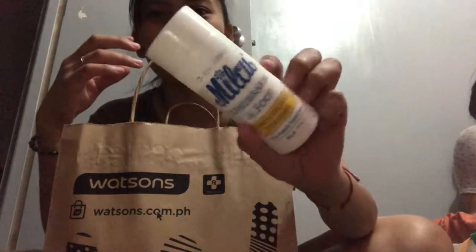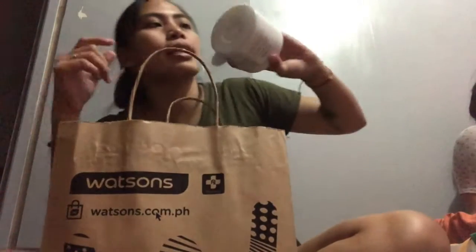Bumili rin ako ng Milku. Yan, ito yung gamit ko sa underarm tsaka sa paa ko. And then, I bought this St. Ives Renewing Collagen Elastin Moisturizer. Okay siya sa skin ko, sa body ko. So, hopefully, okay din siya sa mukha ko. Kaya bumili ako ng 4 face, kasi ito yung lotion ko sa buong katawan.